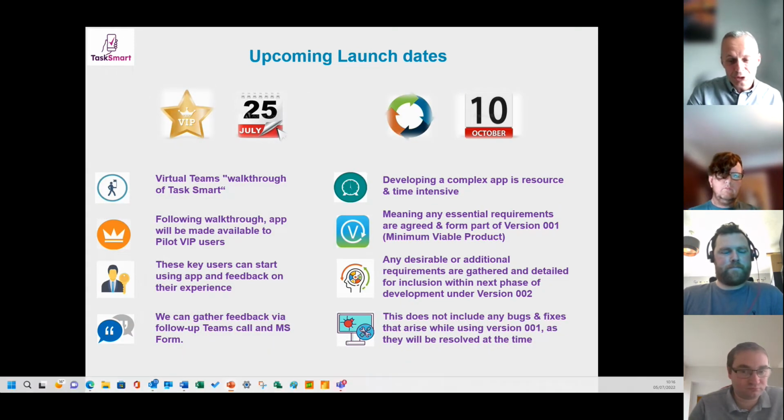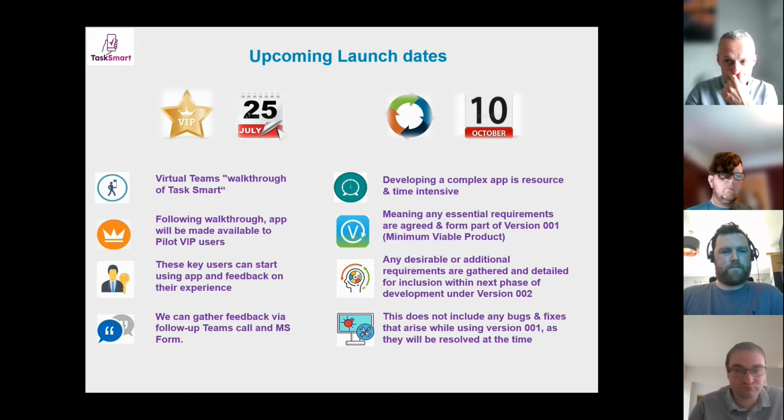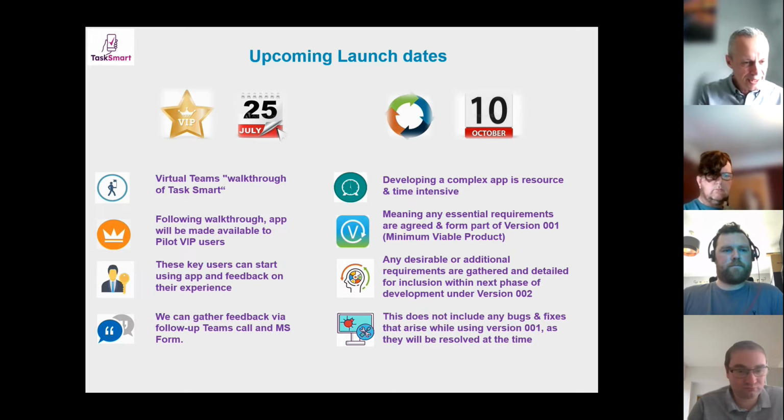After that, we've got the 25th of July. That's when we're going to do a walkthrough of TaskSmart for our VIPs. We've got counsellors, we've got other VIP users. We want to pilot it with those VIP users. With VIP, they're able to raise their own tasks, they can see their own tasks, they can get an assessment of status. So they'll be using the app directly.